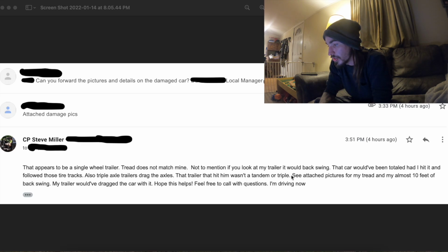See attached pictures for my tread and my almost 10 feet of backswing. My trailer would have dragged the car with it. Hope this helps. Feel free to call with any questions.